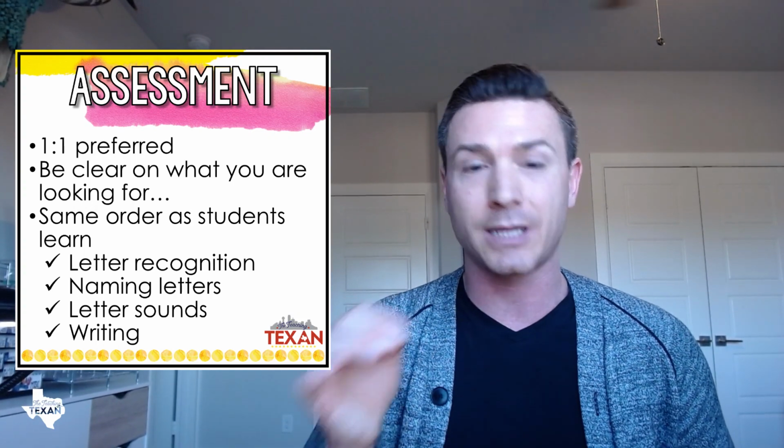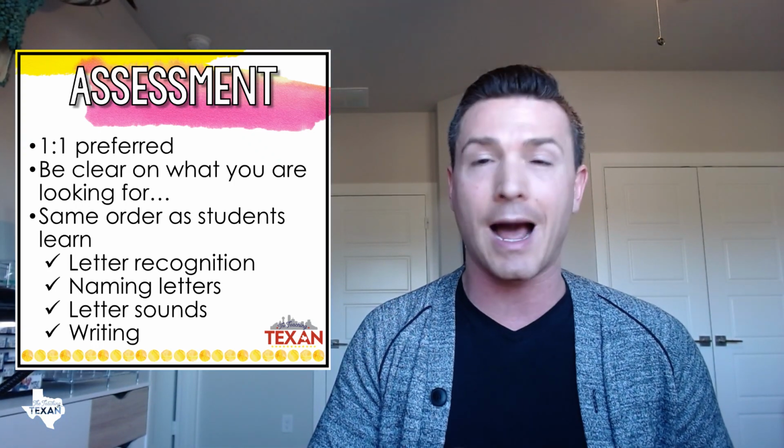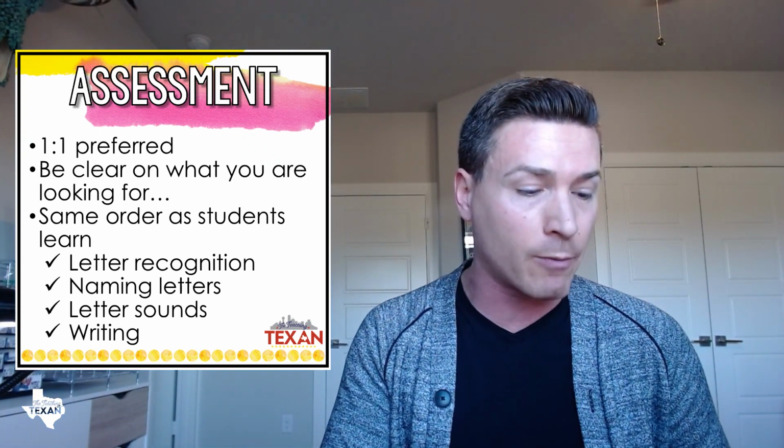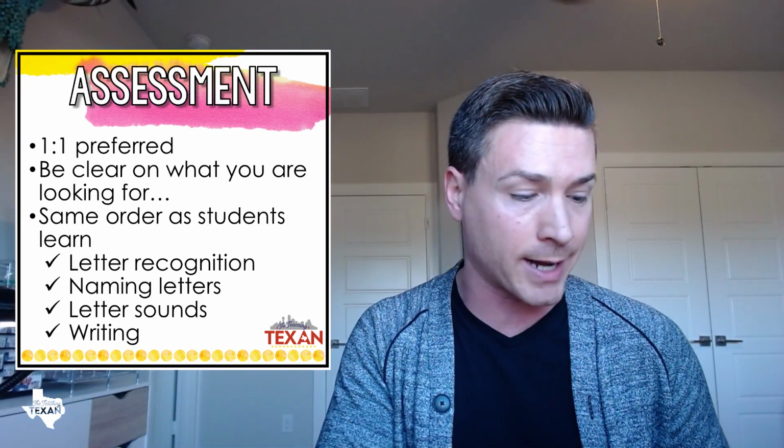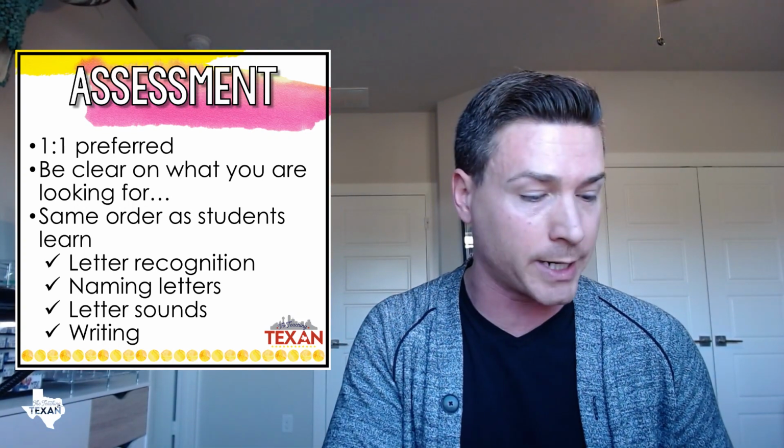Now, when you're assessing, you want to be very clear what you are looking for. Are you looking for the students to be able to point to the letter? If you say, where's the letter A? Are you looking for them to be able to name the letter? Are you looking for them to be able to give you the letter sound? Are we differentiating between the uppercase and lowercase letters? When I taught kindergarten, we did differentiate between that. We would assess lowercase recognition as well as uppercase recognition because you're going to see both as you're reading.